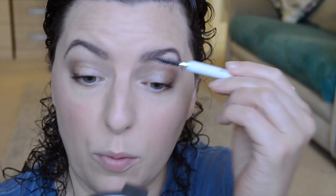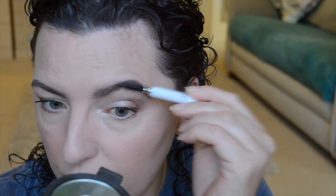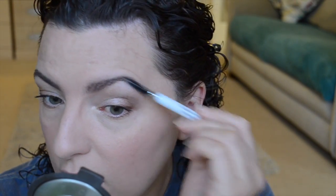And my brows not looking quite so ridiculous now that I've got a bit more makeup on. I hope they are, because I'm not sure if they will blend back much more than this. I'll just try, but I'm not going to hold my breath. Normally I would put some kind of gel over the top, but I want to leave them as they are just to see how this performs on its own, just to see if it wears off at all.